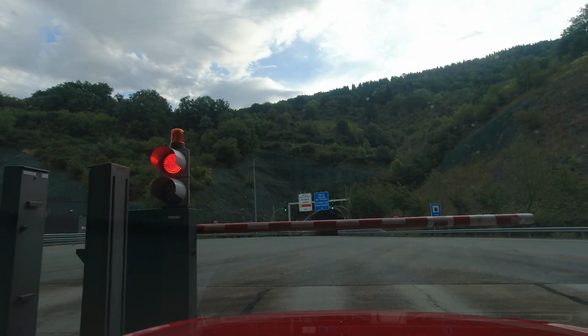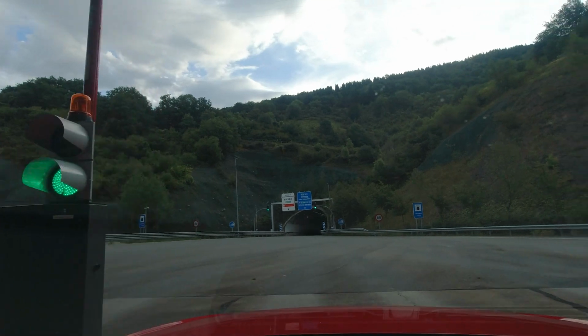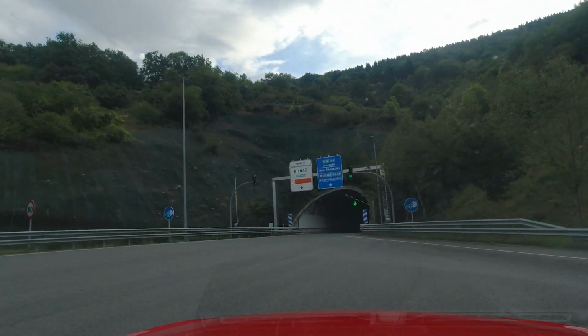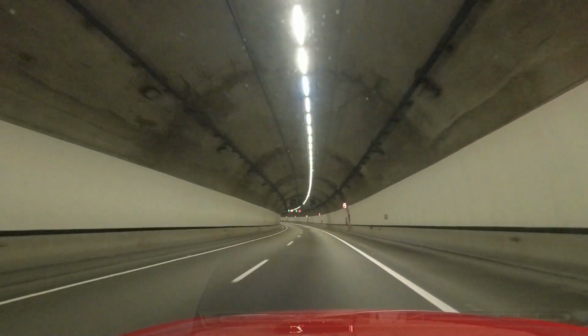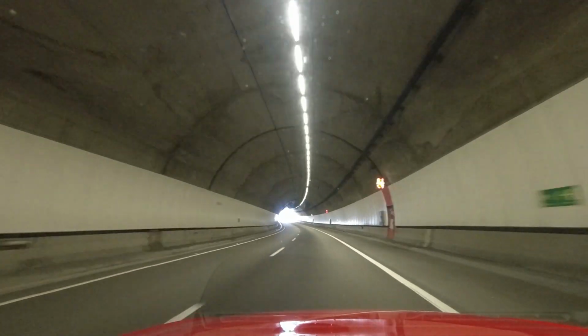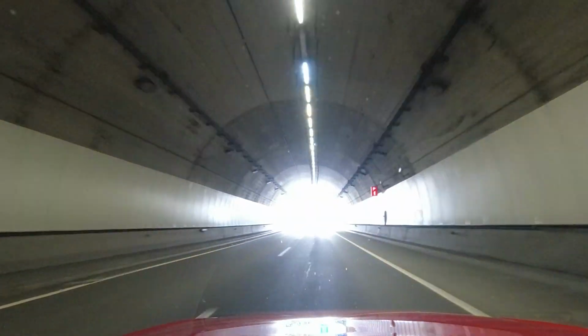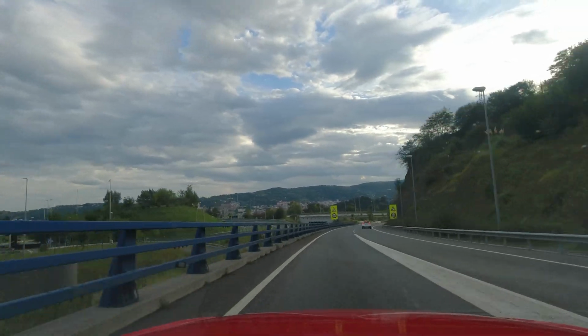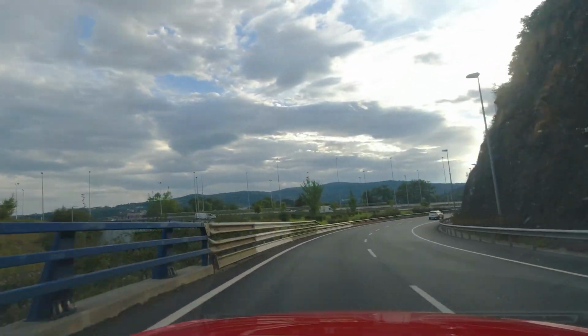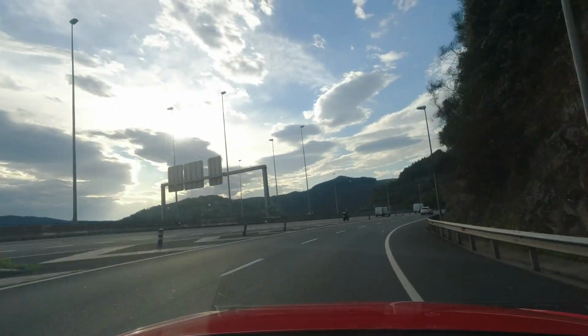And the cost? €1.50. As we pass through another tunnel, our aim is to leave the AP8 and pick up the N635 as we head towards Pamplona. On the road we're using a mix of our Audi's 10-year-old built-in sat-nav system and Janice assisting with Waze. Waze provides us with a much more dynamic view of the route and is bang up to date.